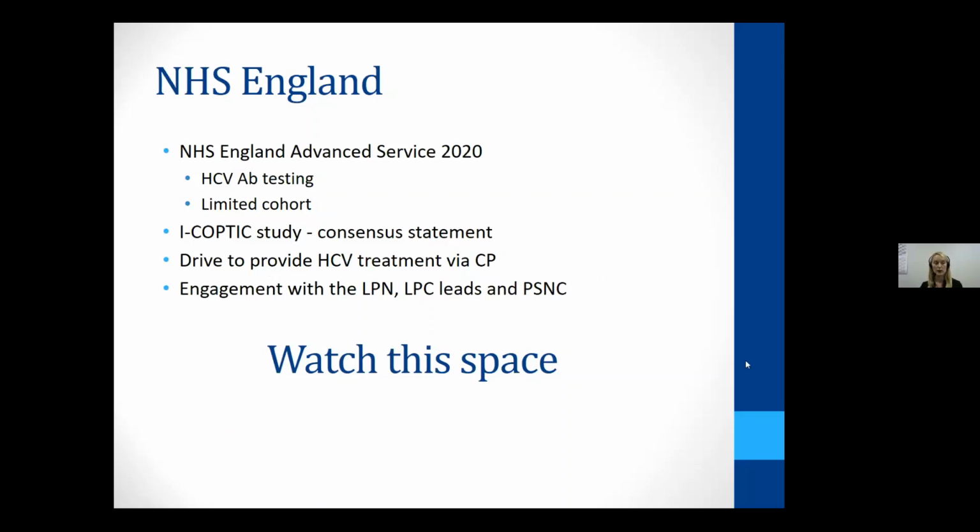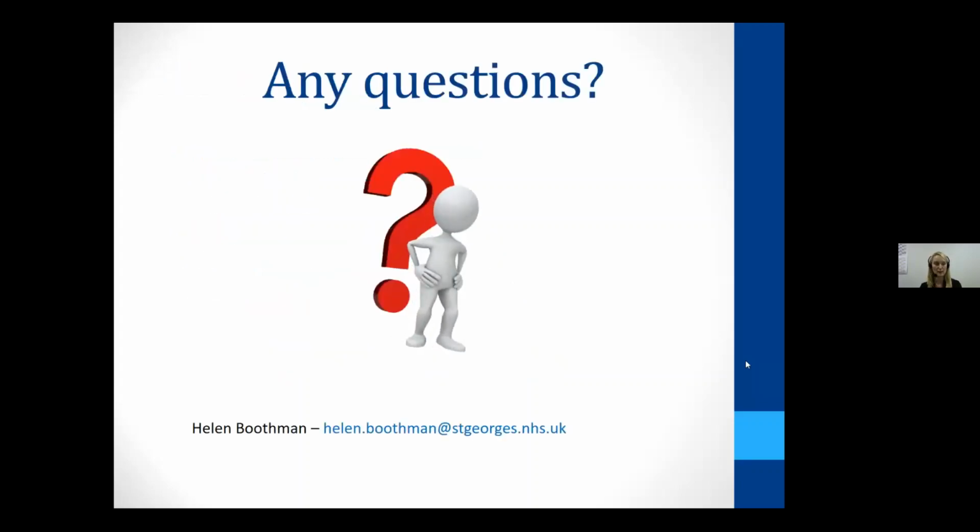As Ryan said, the ICOP6 study is looking for a consensus statement on the work of community pharmacy, and there is a massive drive, we know that, to provide hepatitis C treatment within community pharmacy, and NHS England are working really hard and engaging with LPN, LPC and the PSNC to try and work around these logistics to provide hepatitis C treatment through community pharmacies. So hopefully watch this space. And that is all I have for you. My email address there if you've got any questions, and I know we've got questions now.